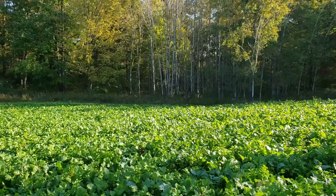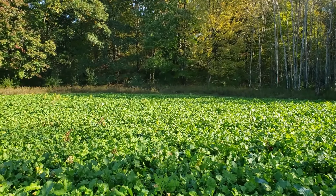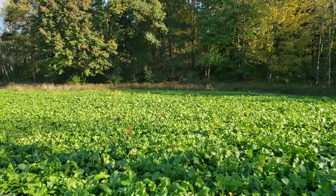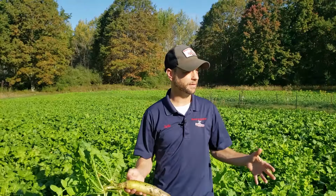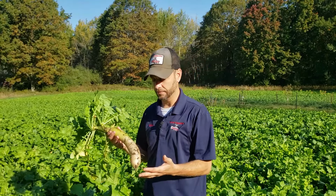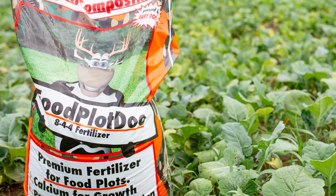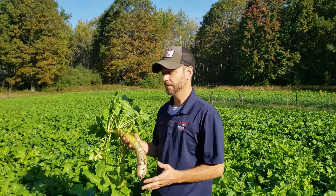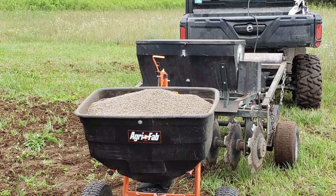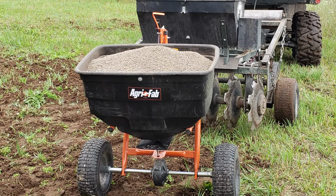The reason I do that, when I put all these seed blends together, is I want to make sure that they perform for me firsthand prior to selling them to anybody, because I know us hunters, we're all trying to get the best seed. In here, I always obviously focus on pH of soil first, and then soil fertility and fertilizer, using the Food Plot 844. This is about 1.5 acres, so I put around 1,200 pounds of 844 out here.